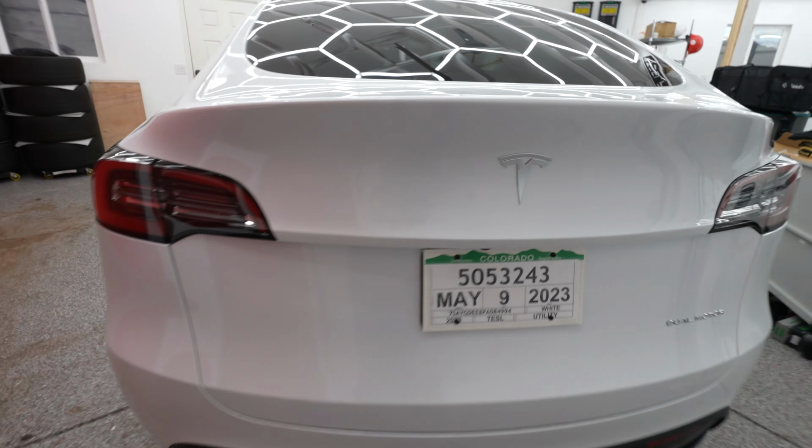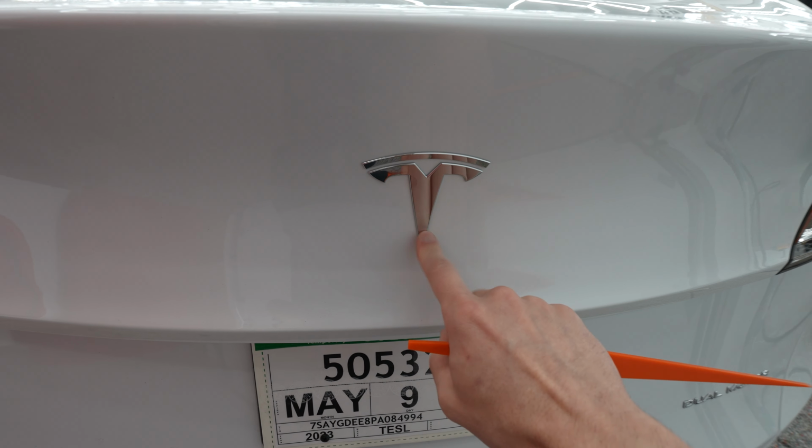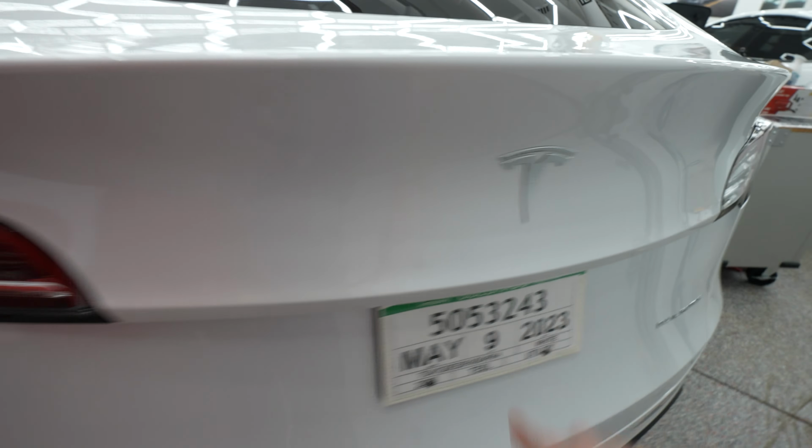I can't believe they're still using chromed out badges on both the front and the rear. I would just suspect they have a ton of these, but I can't wait for them to actually start doing black badges to really match the black trim.